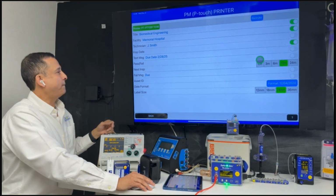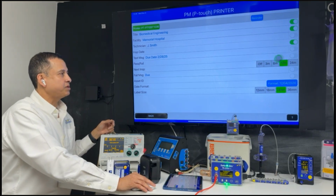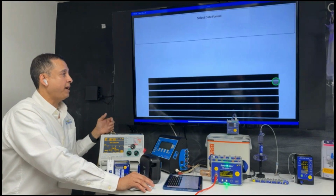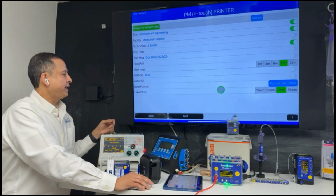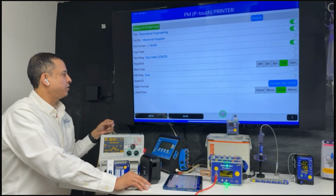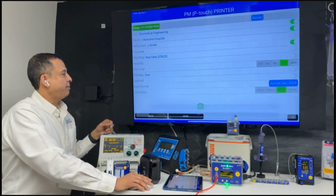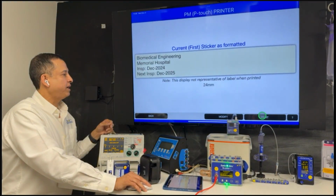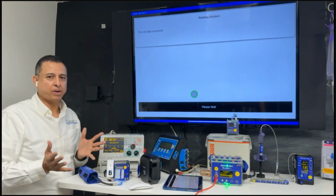You could change the next inspection cycle, selecting from 3 months to 24 months. You could change the day format. Maybe you just want to do month and year. You could change that. And if you had a printer with multiple size tapes, you could select what size tape you're going to utilize. Then I can just go and save it, and I'm going to make it permanent, and then I'm just going to go ahead and print a label. And so it really eliminates the need to manually print on a label maker.